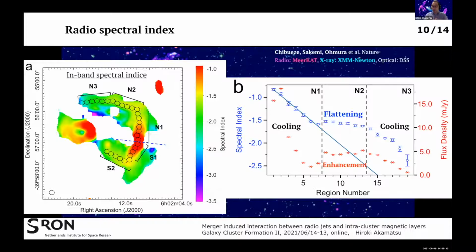At the N1 region, you can clearly see electrons cooling down after being injected by the AGN. However, at N2, in particular where the jet bends, the radio flux suddenly jumps up and the spectral index gets flatter. At the N3 region, those properties go back to normal again, cooling down. So here something happened. In particular, this means energy injection into the relativistic electrons. For this energy injection, we need some physical process.